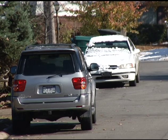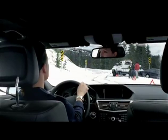It also helps if you park in your driveways, and if you don't park on both sides of the curb. A lot of times that can be real tight for the trucks to be going on the icy roads, and it can hinder us in trying to clear the streets.